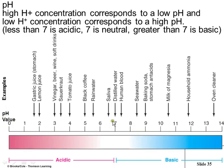So 7 is perfectly down the middle, which means you have exactly the same number of bases as acids, which means what do you know about the solution? It's perfectly neutral. Everything's happy. Water, pure water, is perfectly neutral. You have an OH negative, which is a base, and you have an H plus, which is an acid. You bring them together, tink, they form H2O, which is water.